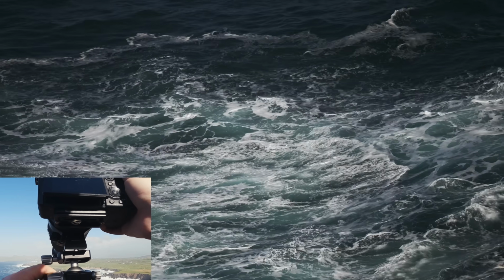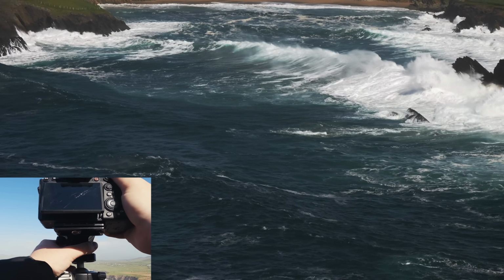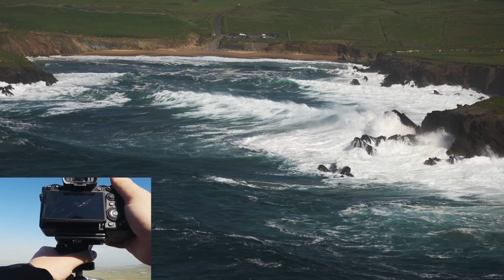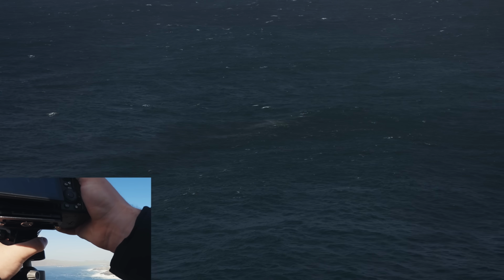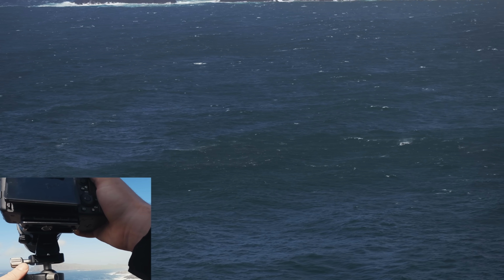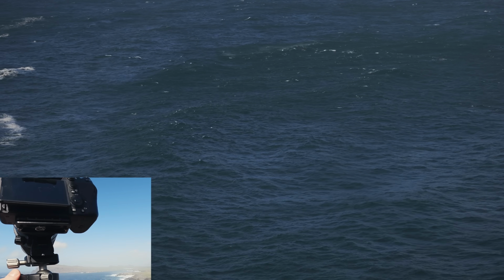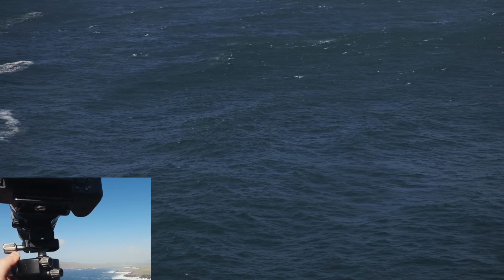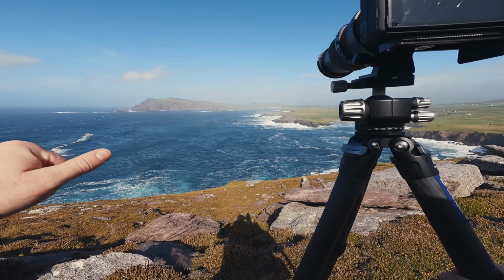So if I can focus on some of that, let's pull out for a second to 100. I'm not going to shoot a photo at 100, but see those waves rolling down the shore, could be interesting. And also if I aim the camera this way and just glance out at the water for a moment, we should see some little bits of mist. There's some interesting spray coming off the waves down here.